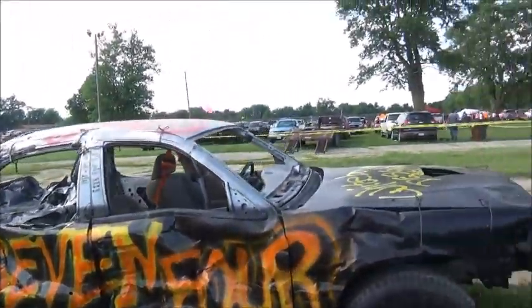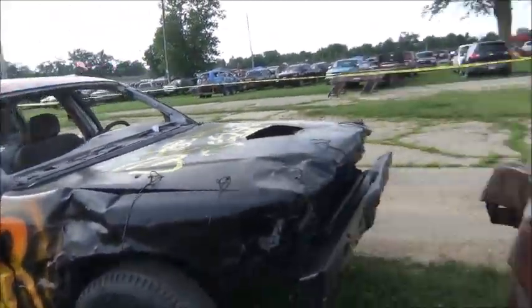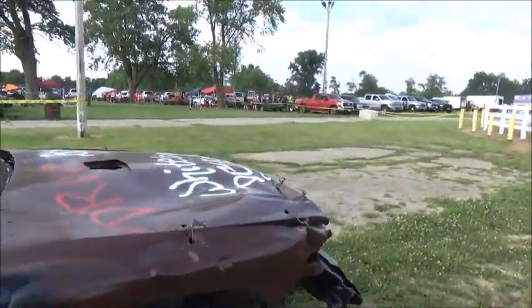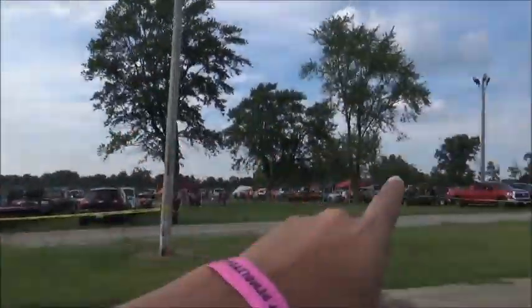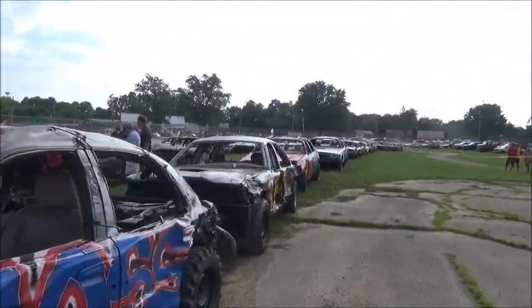Now I believe I see these 2 guys I believe ran Metal Mayhem last weekend in this class, so looks like a good turnout for Metal Mayhem cars coming back that weren't hurt. Alright guys, I will pick up the camera once we get into the pits and start working down that way so I don't use a lot of camera space.